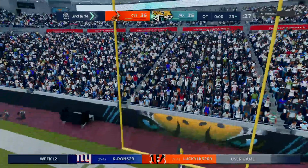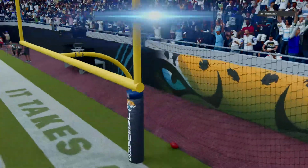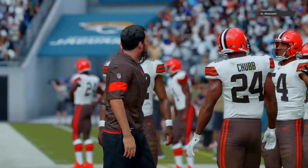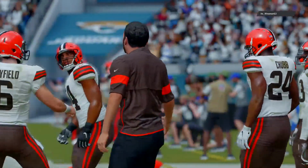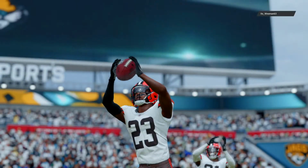And he got it. The kick is good in overtime. He's able to split the uprights. And the Jaguars have won the game. We were just treated to an absolute dandy in this one. A great finish in overtime with a long field.